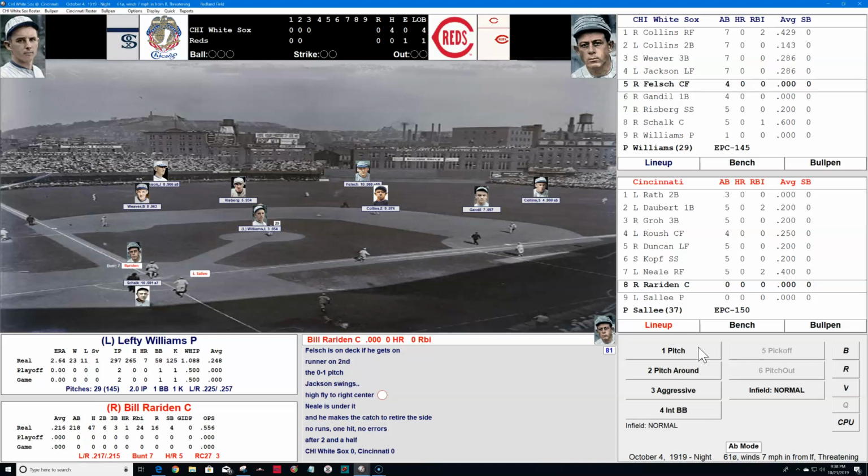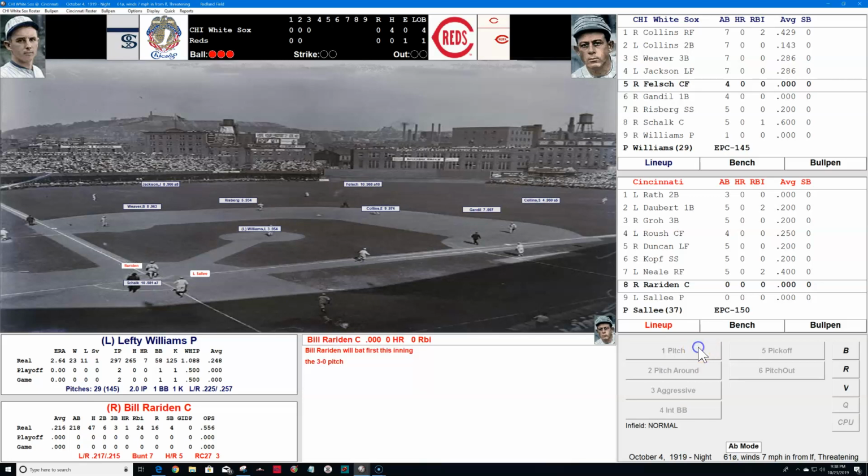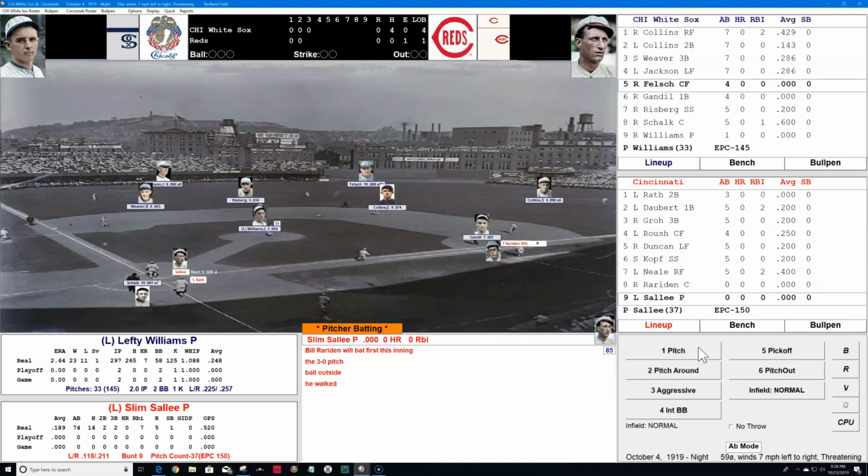No score, bottom of the third. Bill Raritan will lead off for the Reds. His first appearance in the series. He batted .216 in 1919. Here's the pitch to Raritan. It's a walk. So Raritan goes to first, and now the batter will be Slim Sally, the pitcher. He batted .189 in 1919 for the Reds.